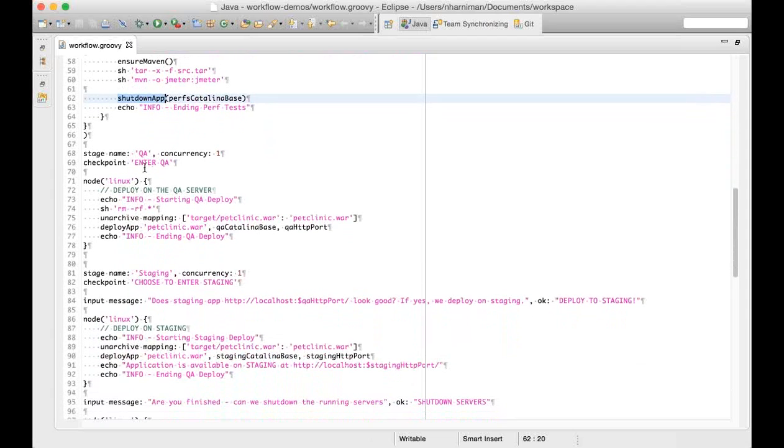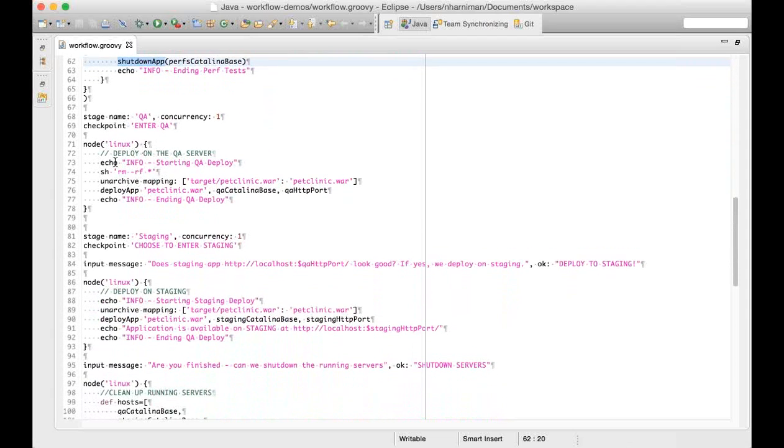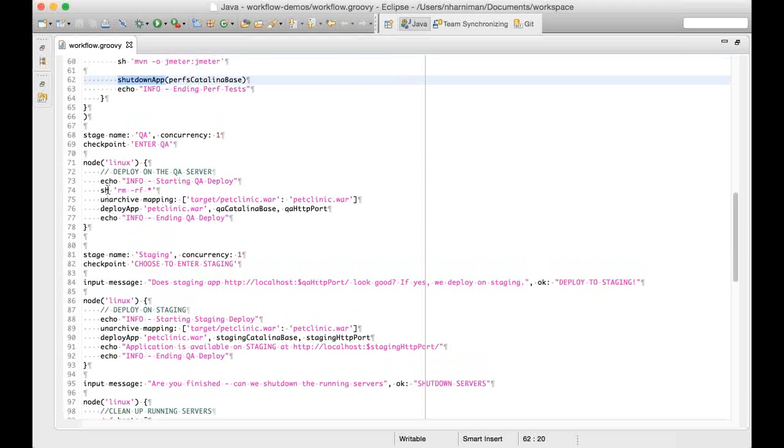Going down a bit further, we've now got another checkpoint, another stage. Again, I'm unarchiving and now going to deploy to a different server, a different environment, but as you can see, I'm reusing a very similar syntax. I'm just supplying some different variables to it, so it's nice and easy.